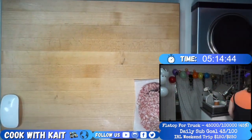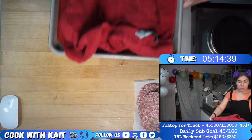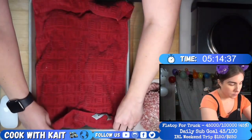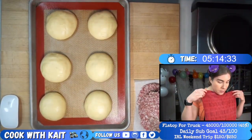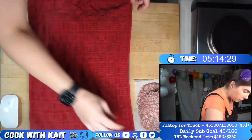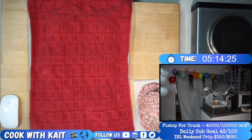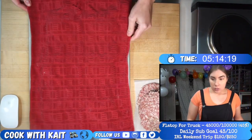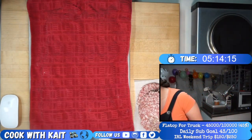I gotta go blow my nose. Okay, we remembered what the size were, right? Hey, they're growing. Okay, so they'll grow a little bit more while the oven comes up to temp too, because it stays warm up there. Like 350F will do. I will be right back. Just gonna go blow my nose really quick.